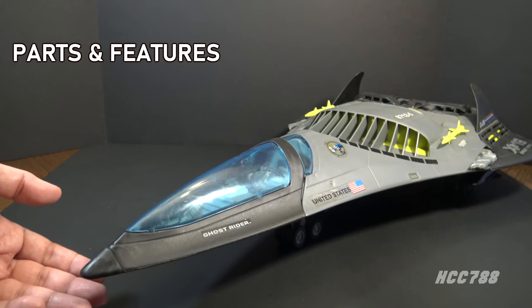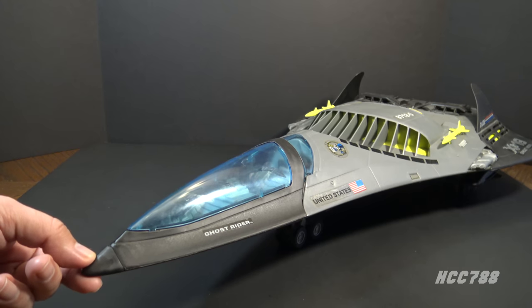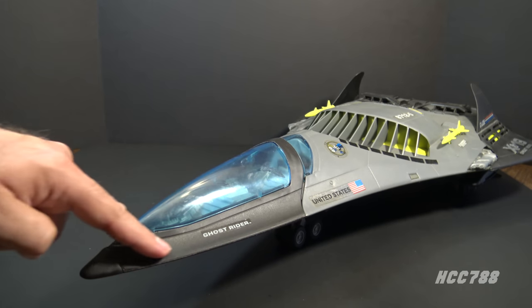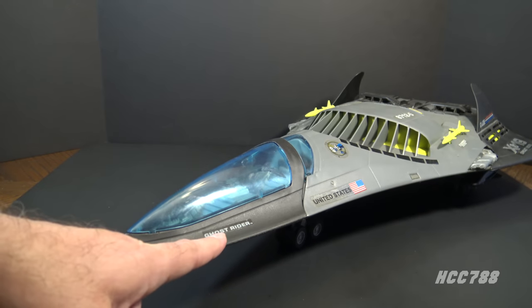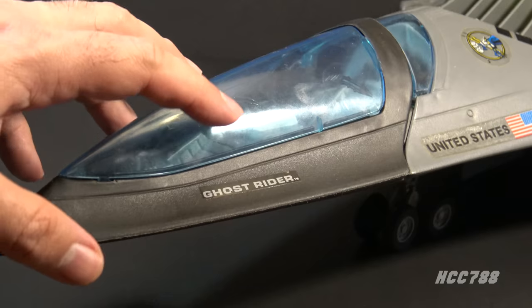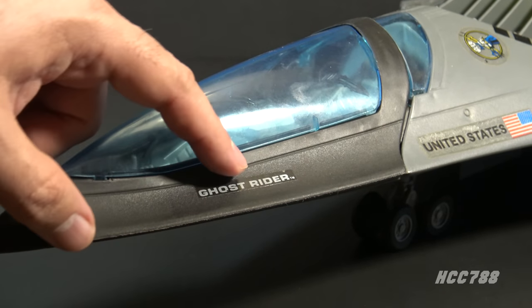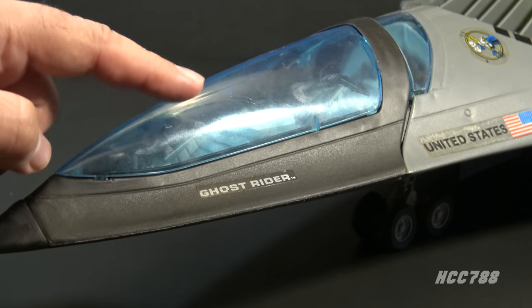Let's take a look at the parts and the features of the Phantom, starting in the front. And in the very front, we have a rubber nose tip. We have a black plastic canopy frame with a translucent blue canopy. It has GHOSTRIDER on it in two words. The action figure's code name is one word. This isn't the only place on the Phantom where it has GHOSTRIDER as two words, and it makes me think maybe they originally intended this to be the name of the vehicle.